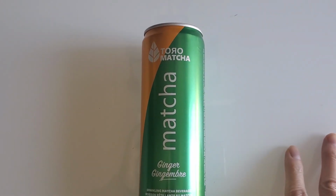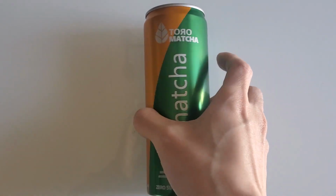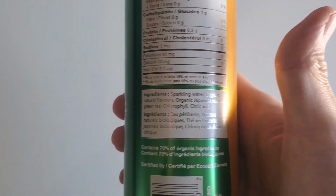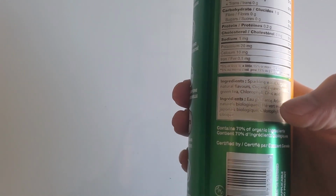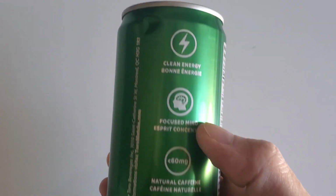Alright guys, today I'm doing a review of this Toro Matcha. This is their ginger flavored. Now, there's the nutrient panel and there's the ingredients. The other ones I've tried were okay. So this is sparkling water with natural flavors, Japanese matcha, chlorophyll, and citric acid. You do have to remember it does contain caffeine, about 60 milligrams.